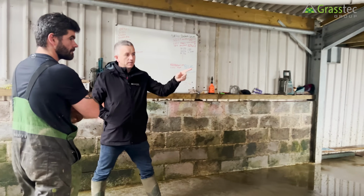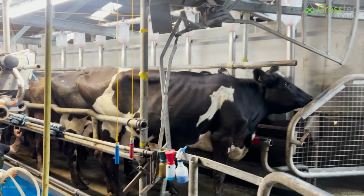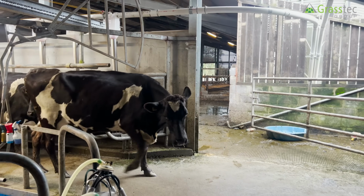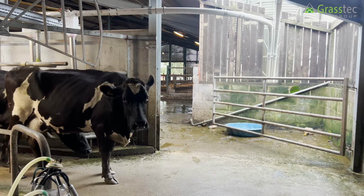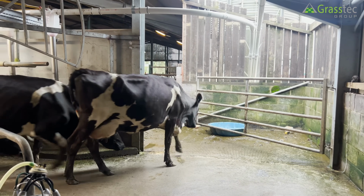So you went pendulum gate for your exit gate? Yep. Work well? Yeah, very well, very quick. You'll catch 90% of what goes out that shouldn't. Quick, easy, and light to pull from whichever end of the parlour you're on. Pretty efficient, really.